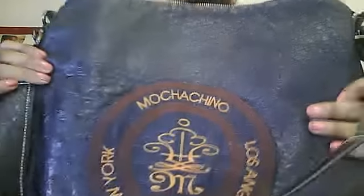Then I have another one here. Now I have two brothers that make bags. This is the Mochachino line. Love this. See? You have the big Mochachino on the front. And then always the pocket. And inside is always a beautiful fabric.